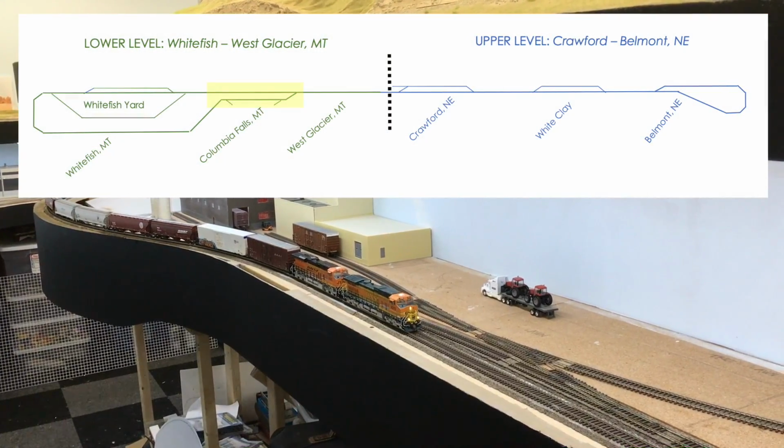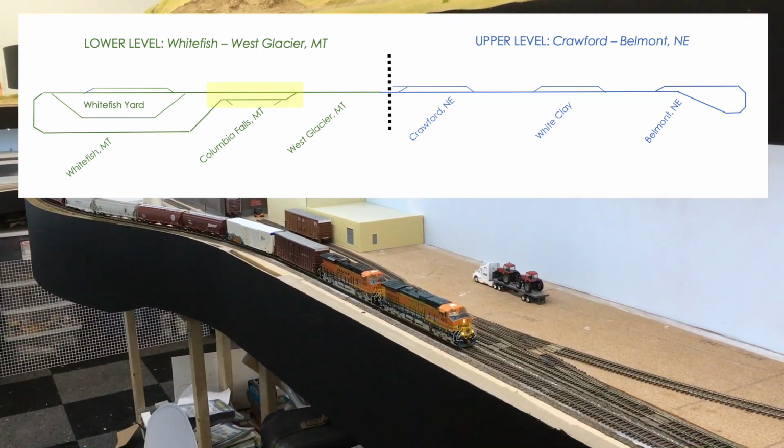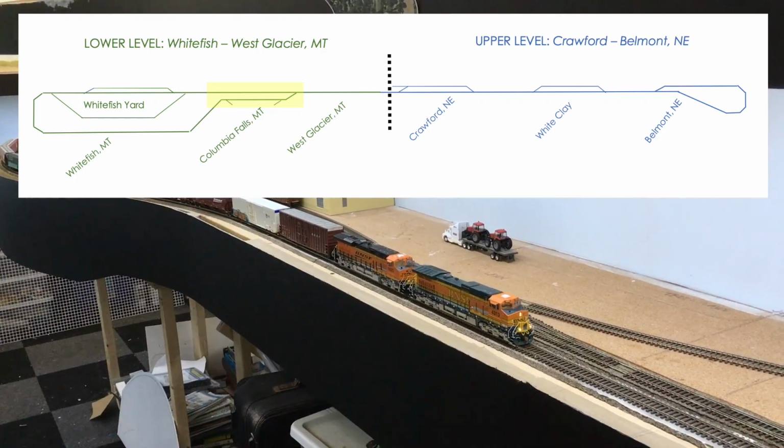Now rounding the curve at the end of the peninsula, our train passes the major industrial area on the layout at Columbia Falls.